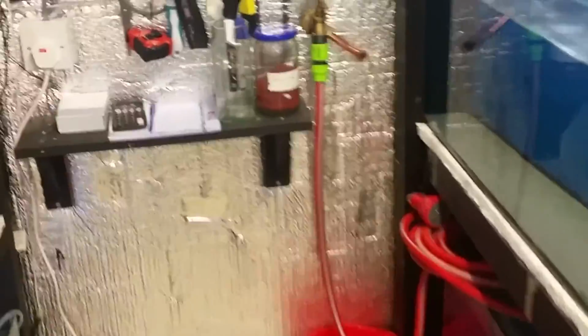As you can see, that tank's now empty that had the albino crubensis in. They were laying quite constantly all the time, but I was never seeing any difference, so I thought give them a different tank. So that's what I did. They're now in here.